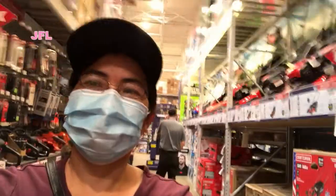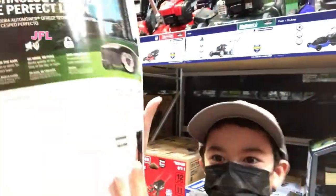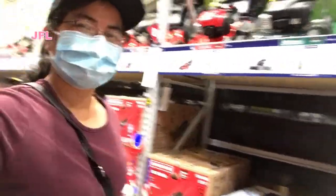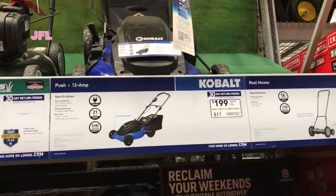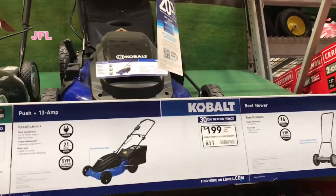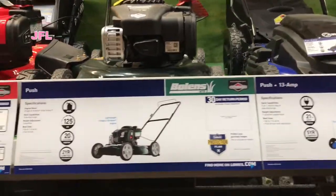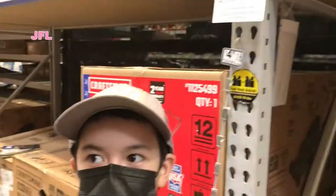No, but mommy, okay. Mommy. Yeah. You need the robo automatic one. Works in the rain. How much? And here is the other lawnmower. Is the price? $19.95. You want to show you guys the Christmas tree? No, not one.